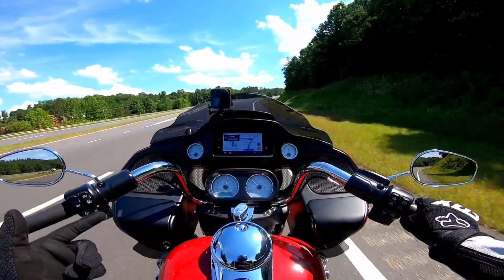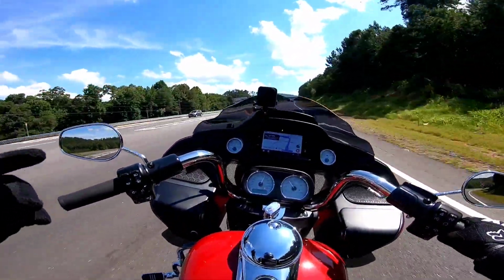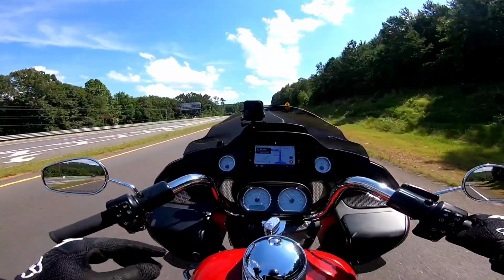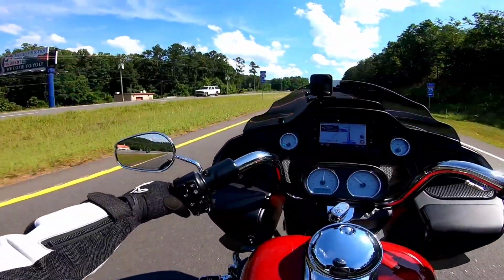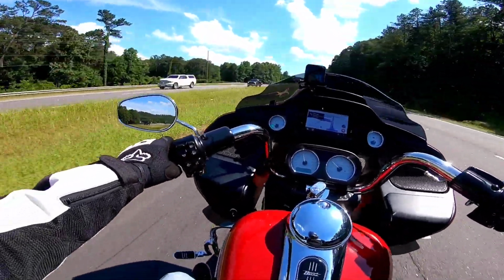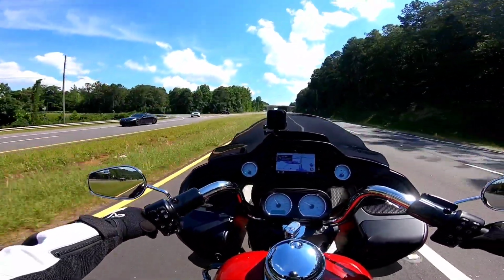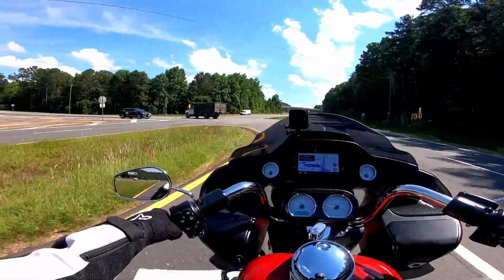The 107 cubic inch has more than enough power for me to merge into highway traffic and all of that. So I have no issues whatsoever with the engine and the power of this bike. Sure, is the 114 better? Oh, I am 100% certain the 114 is going to be a heck of a lot better.